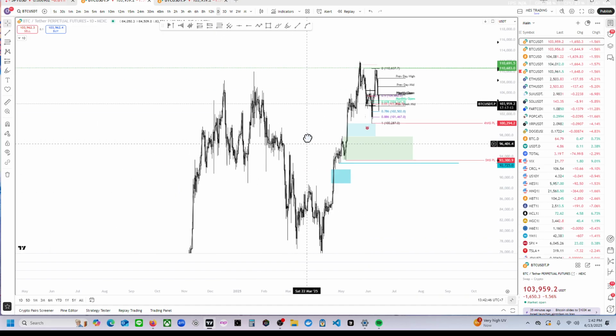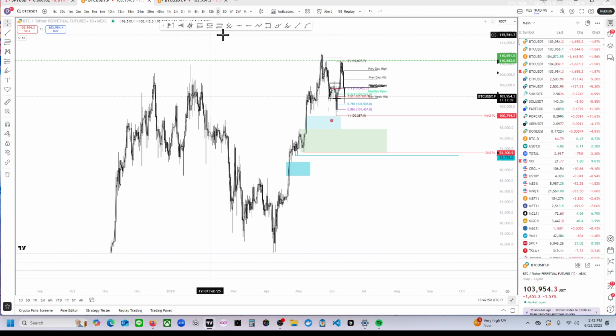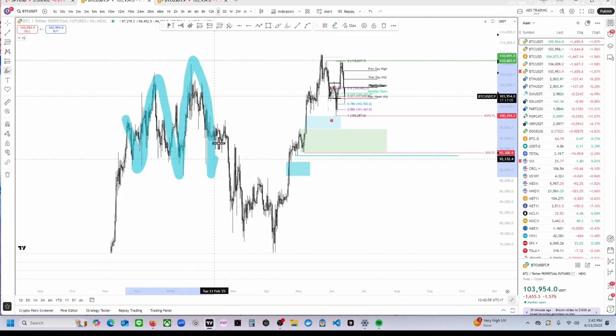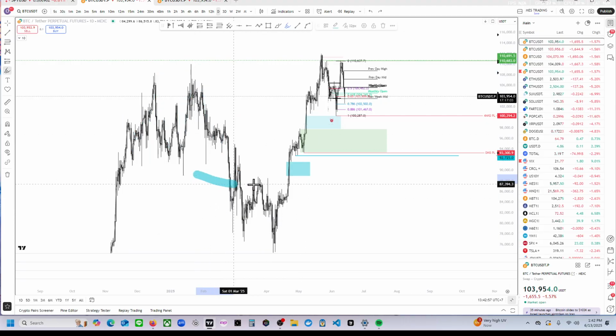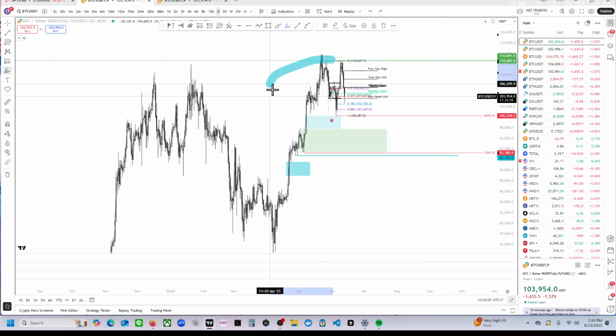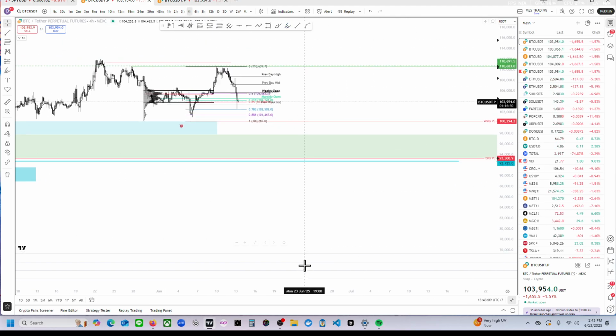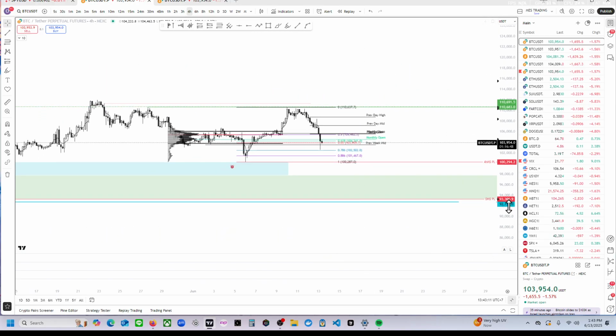In fact, look back here. We had this November to January or November to February range. This little consolidation range. Now we have our more major range. Cool. All right, what do we got for today?